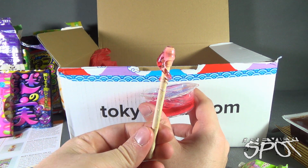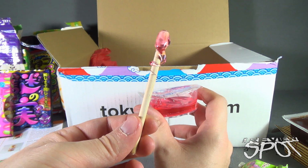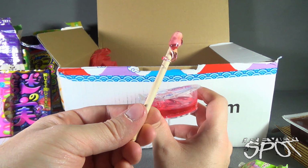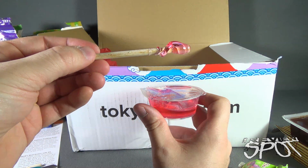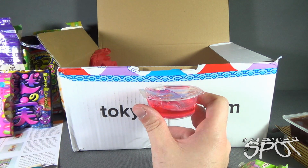There is probably one of the stickiest candies you will ever eat, the nariame, stirring up rain. Let's hope we don't stir up any trouble and make a mess anywhere. Let's quickly give it a try before it gets everywhere.